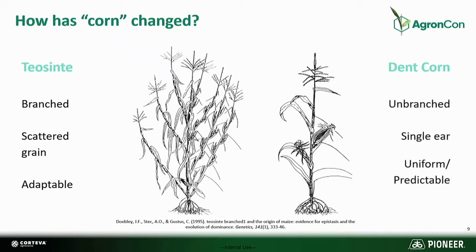Dent corn, as we know, is unbranched. We want a single ear, maybe two, depending on the environment we're working in, the management that we're working with. And then it's very uniform and predictable. So when we think of a field of corn, we want every plant to have a single stalk, one ear, all the same height, all look the same because it's easier to manage, right? Very predictable, very uniform, which is very different from the genetics that we started with. But some of those tendencies of the teosinte have been conserved, and dent corn can still express some of these things if it's put in certain scenarios.